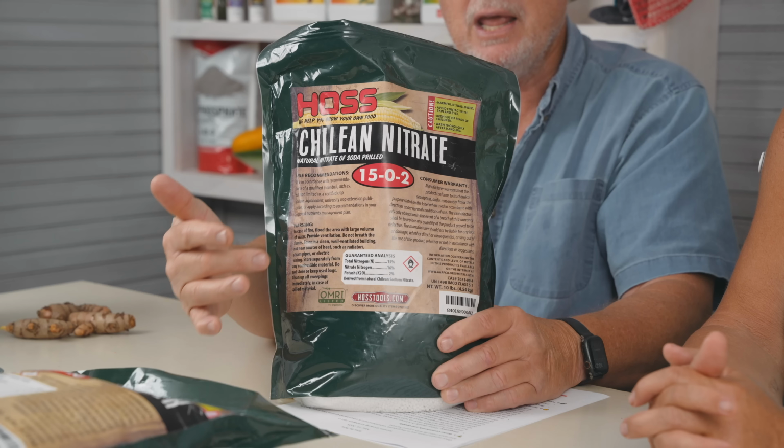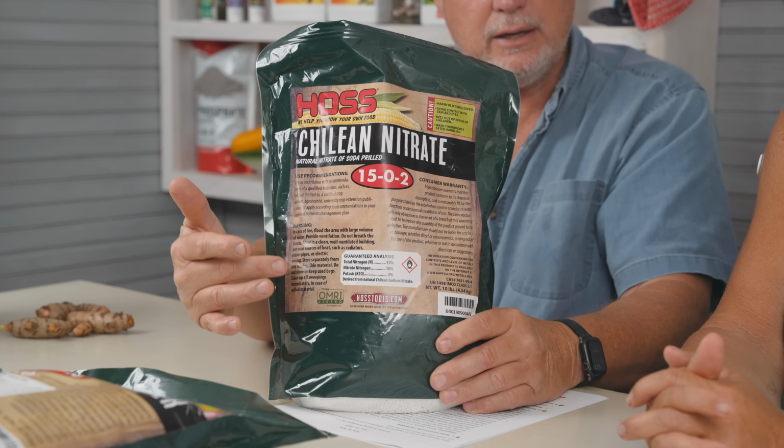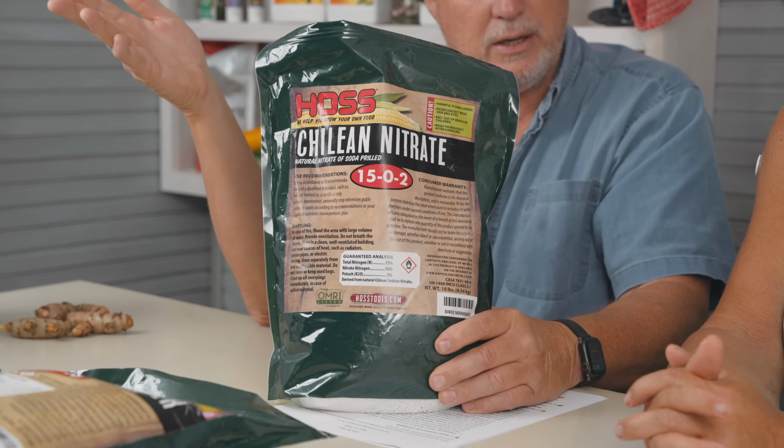Then, after that, we like to hit them with a straight nitrogen. And a straight nitrogen is because we've got levels of potassium and phosphorus in the soil, so we need to give them some of the nitrogen. And I love the calcium nitrate because it also gives the calcium in there to the plant.